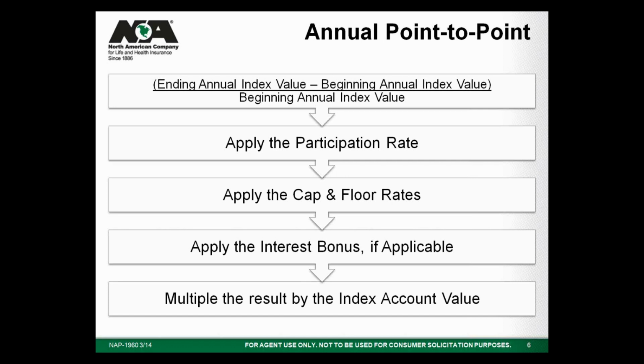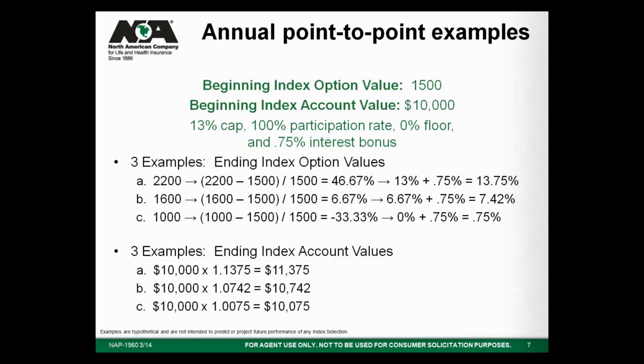So how is this calculated? Well, basically, you take your ending index value and subtract it from your beginning index value, and you divide it by that beginning index value. You apply the participation rate, apply any cap and floor rates, apply an interest rate bonus if that applies, and then you multiply the result by the indexed account value.